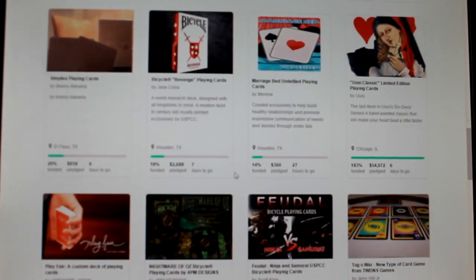Next up, Simplex playing cards by Brainy Banana. 20% funded, 6 days to go. Forget about it. I guess people don't like when there's no pips or artwork on the faces of the cards, just an index that's not even that good. Bicycle Events playing cards, 18% funded, 7 days left. I think it's actually dropped. I think it had like 21%. Not going to happen anyways.